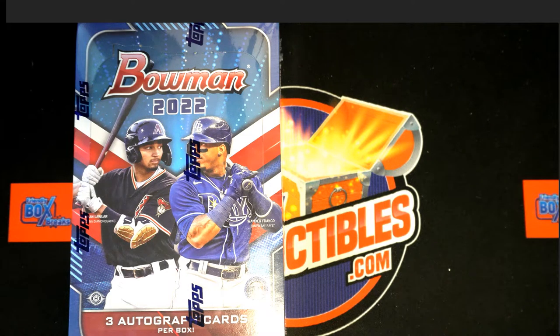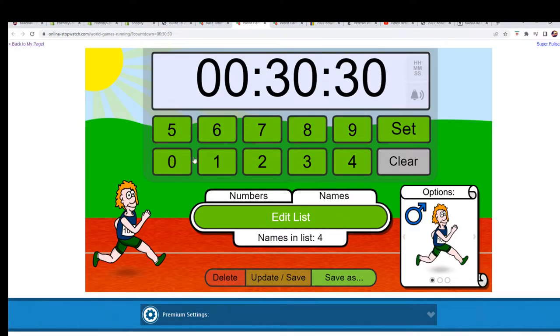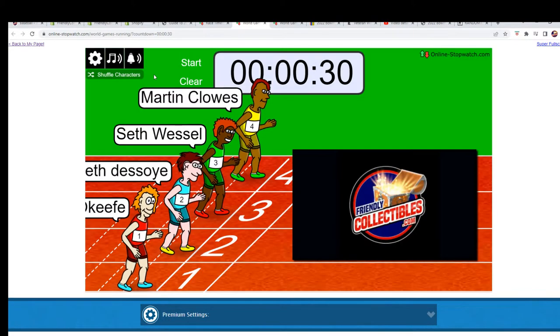So we're finishing out the break here, boxer one with filler G. Here's our racers. We will be having a pick your team break become available in a minute. But right now, let's just see who gets their spot.